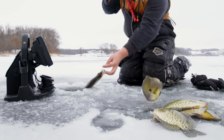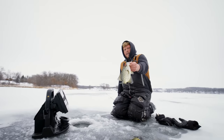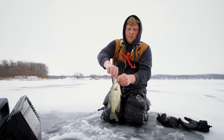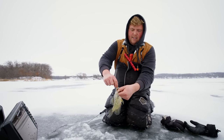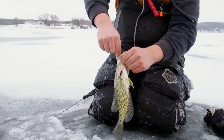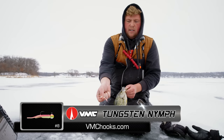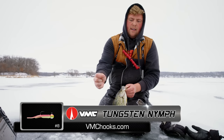Well, not a bad crappie there. Around our average, nice fish, healthy, stout. Good to be back, but really all I'm using, you can see how he ate that there. So get him popped out. Is a size 8 or number 8 Pro Series VMC nymph.